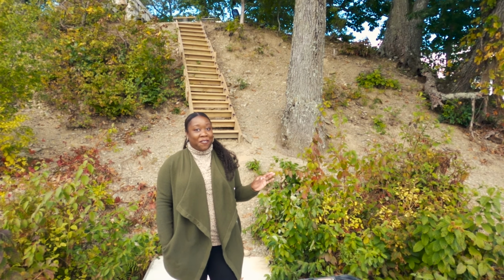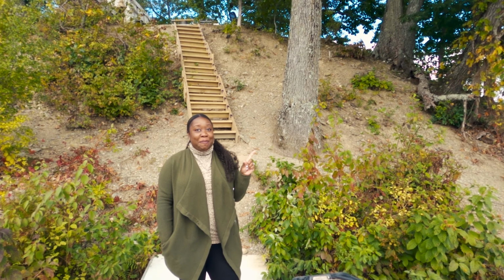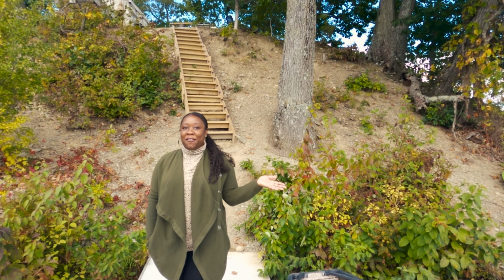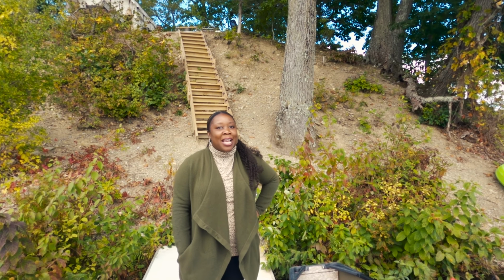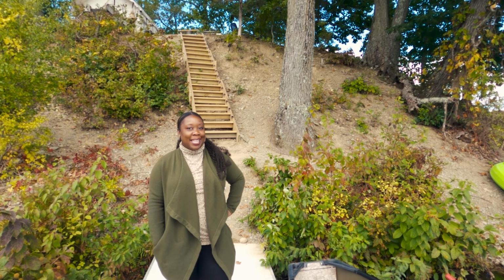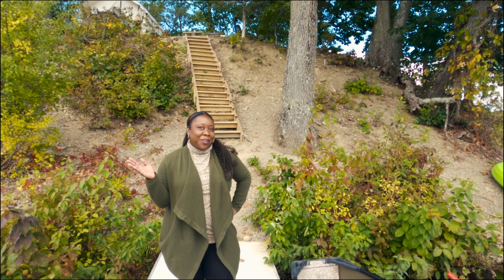It is officially fall, and you know what that means: pumpkin spice, camping, and glamping. We are officially ringing in fall with a very unique Airbnb stay. We're in the beautiful town of Pine Plains, New York, located about an hour and 45 minutes away from the city. And we're staying in, well, I think I'm just gonna show you.